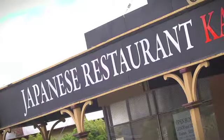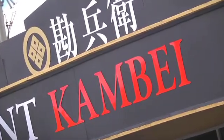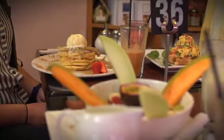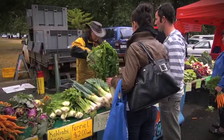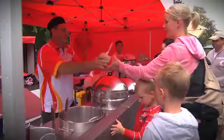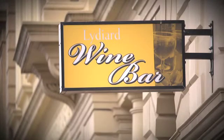I love going to Canby on Main Road. It's a new Japanese restaurant and the food is exquisite. For breakfast I like going to L'Espresso or the Olive Grove. They have a really great selection of foods and really lovely local produce. And on weekends I love going to either the Farmers Market around the lake or on alternate Saturdays the Buninyong Market. After work on a Friday night I love going to the Lydiard Wine Bar. They do fantastic local wines and their tapas are amazing.